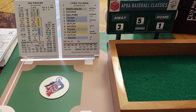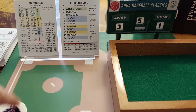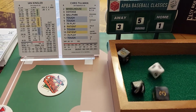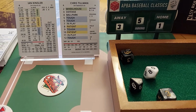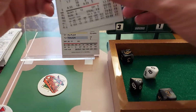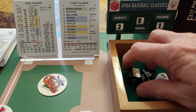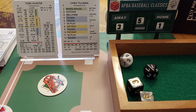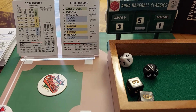All right, third time through the order for Chris Tillman. Ian Kinsler steps into the box for Detroit. Nine, tough, and 20 under tough is going to be a strikeout. One away. Torrey Hunter is 0 for 2 with a strikeout. 9 is tough, and 15 is going to be another strikeout.